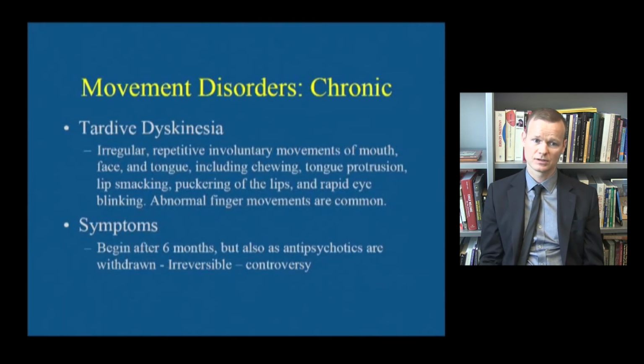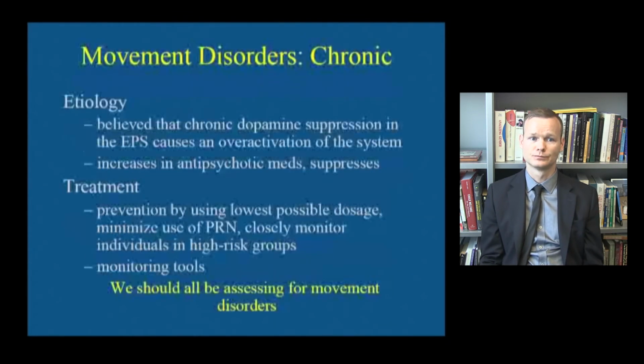Chronic movement disorders, so these are ones that develop and stick around for a very long time, include tardive dyskinesia, which is the irregular, repetitive, involuntary movements of the mouth. I call it lip smacking, and I'm sure you've seen this before, but it's just an unusual and repetitive puckering of the lips, sometimes rapid blinking, abnormal finger movements, stuff like that. They usually show up about 6 months after the start of the treatment with medications. And they are irreversible most likely, so it's very important to report anything like that if you see it.